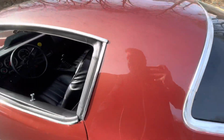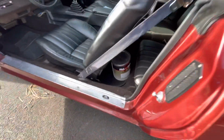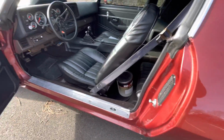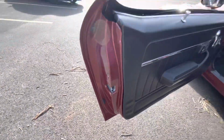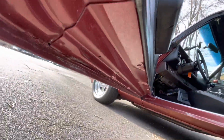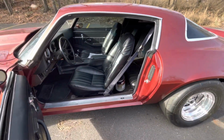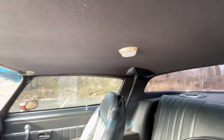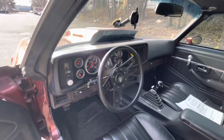Trim wall looks good. Here's some touch-up paint. Door jambs look great. Door panels look excellent. No rot. Seat belts intact, front, back, package tray, 6x9s, tight headliner. Nice dash, tilt wheel.